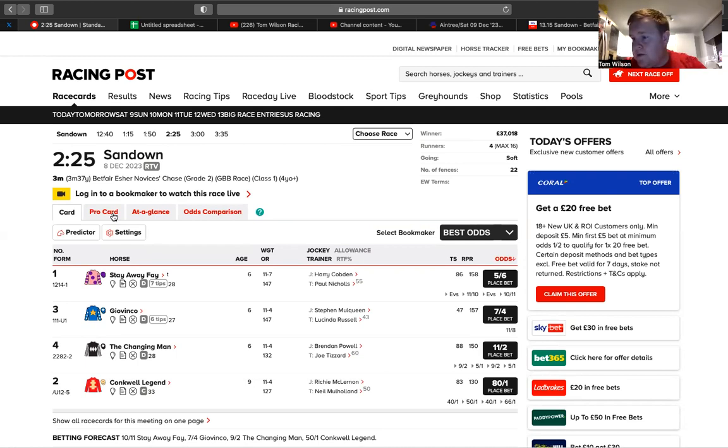I think he's a safer bet than Juvenco. I'm still not convinced by his jumping. He unseated on his chase start at Carlisle, and he benefited from the omitted fences at Aintree when winning, in my opinion. People are going to put him up because he's a bigger price, but I think Stay Away Faye is a much, much better horse, even though they were both rated 143. Sorry, Juvenco was rated 143 over hurdles, Stay Away Faye 147.